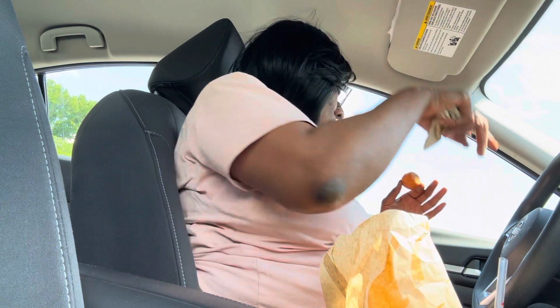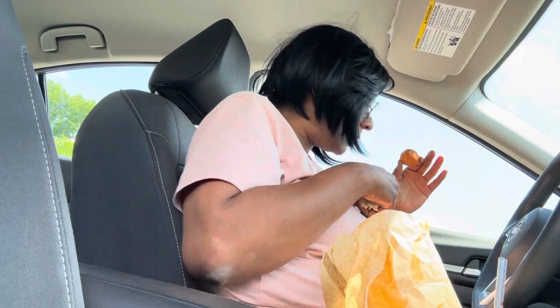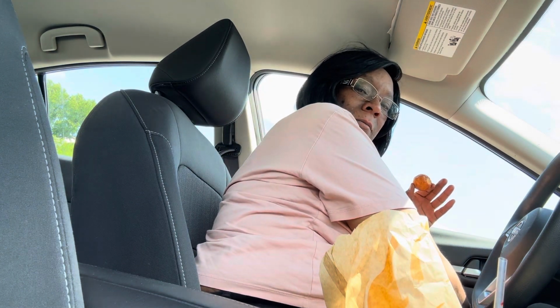There's a fly in here. Oh my God. Oh my God, is it out? Okay, so I don't see it right now. I'm trying to roll the window back up. Okay, so, but yeah.